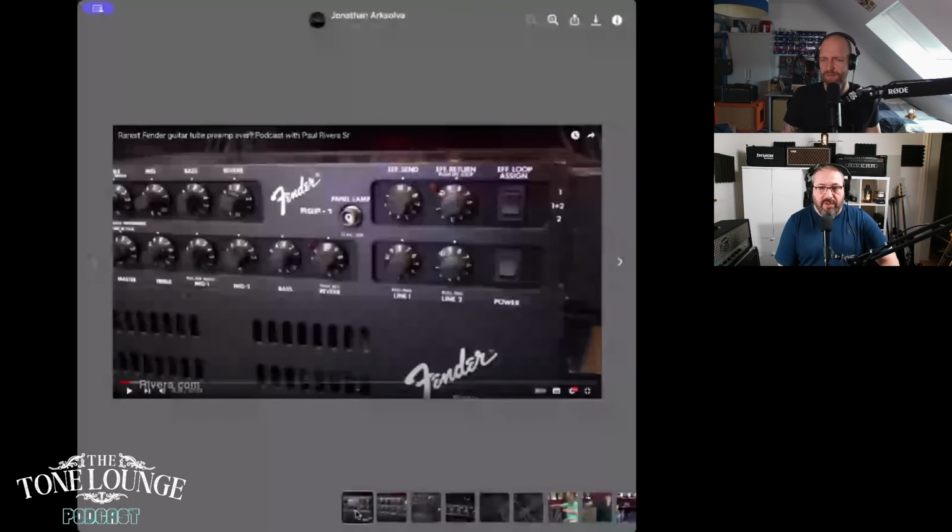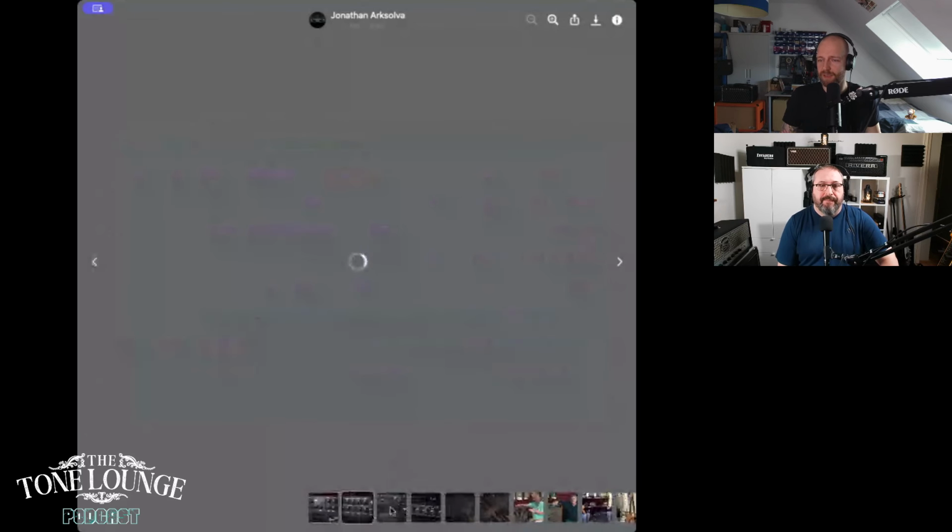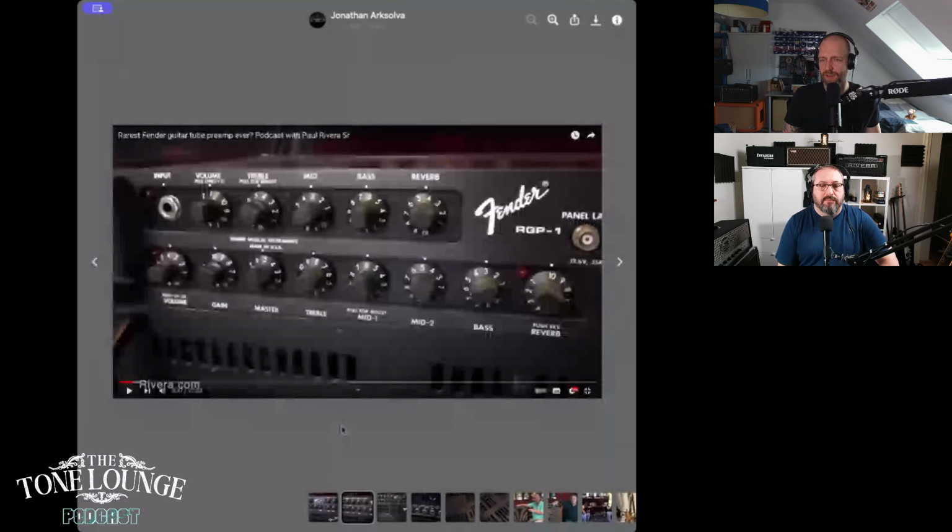The TRB1... And there are different versions of it, but yeah, the first one was that. What else do we have? There's another snapshot, I think. Yeah, exactly. So like a two channel amp with all the bells and whistles, mid boost. Oh yeah, with built-in reverb as well.